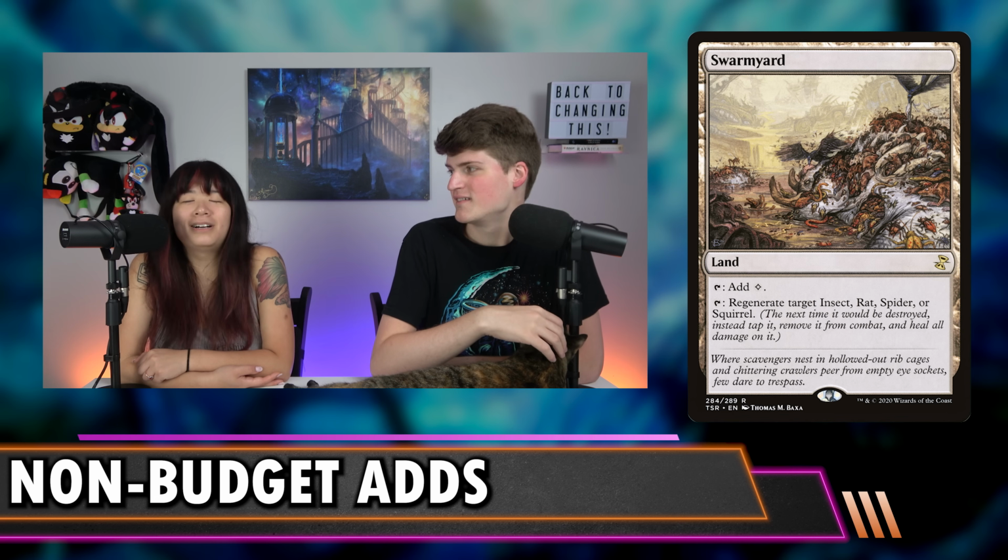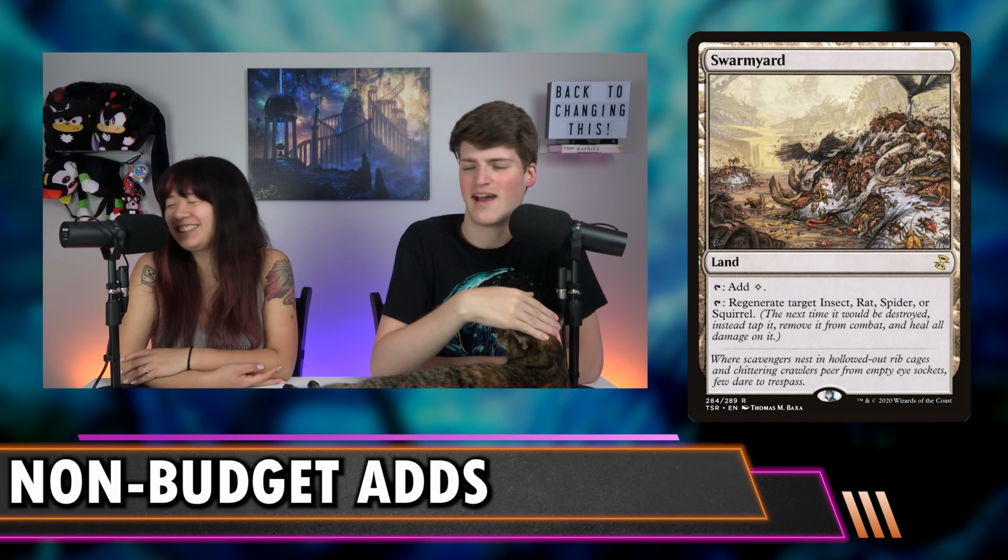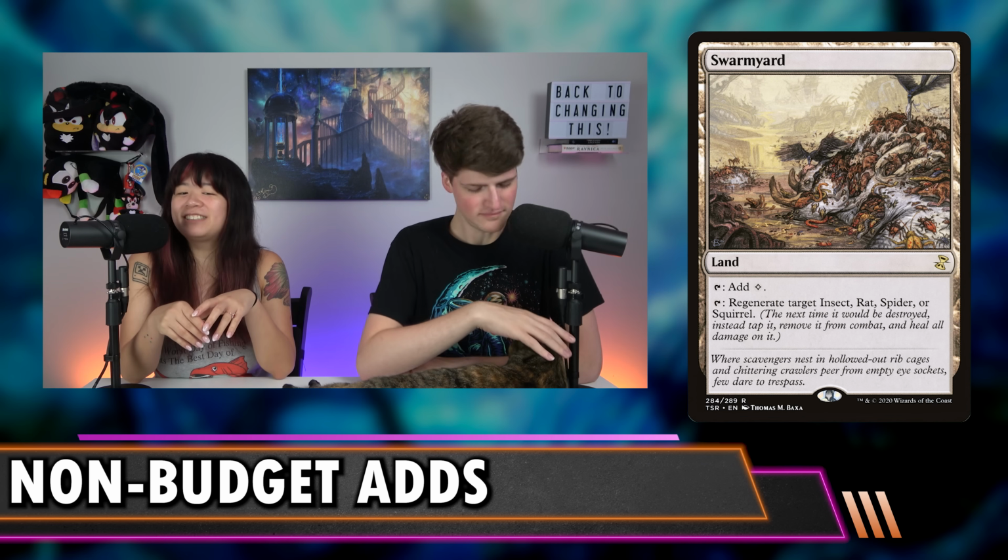I also like Swarm Yard. It regenerates creatures. Can you name the creature types that Swarm Yard regenerates off the top of your head? What, Scoot? That's not even a creature type, but I think it's like spiders, snakes, bats, and rats or something. It's gonna be some sort of insect. It's all the varmints. I was like, it's gonna be whatever people allude to when they say varmint.